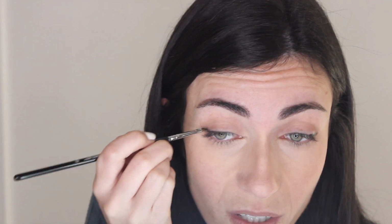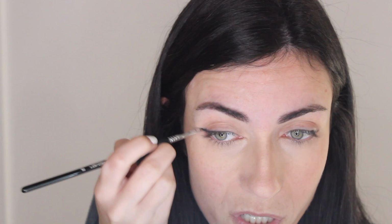And then I'm taking an angled brush and I'm just smudging it outwards to wing it just a little bit. Once again, this is a not mandatory step. I'm not doing it every day, just when I want to look a little more extra. Maybe if it's an evening time or something like that.